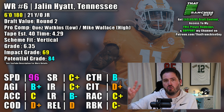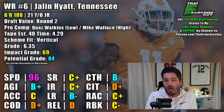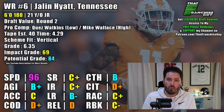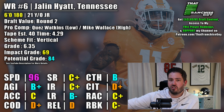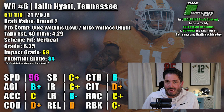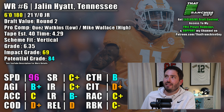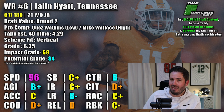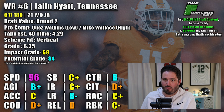But I will say there are 2 big things that I'm worried about. Number 1, he's not like even Dell or Jaden Reed, where they're smaller guys, so it's harder to get your jam on him. He's a taller guy, but he's equally lanky and equally easily redirected as those other guys. So he's a bigger target for corners to get their hands on and slow him down.